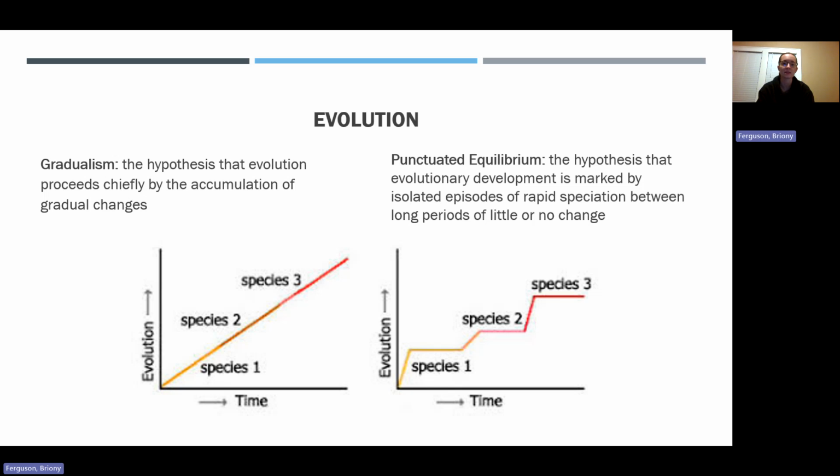Now, within these ideas of human evolution specifically, there are two main methods or theories of how this occurred. So there's gradualism, which is the hypothesis that evolution proceeds chiefly by the accumulation of gradual changes. So essentially, this is just the idea that over time, things slowly adapt to their environments in little tiny ways, gradual changes. Eventually, those gradual changes accumulate into larger ones, into multiple different species that look different and have varying characteristics.